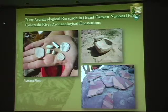Metates and manos. This is the mano, and this is the metate, and these are grinding implements. You can grind up, of course, food like corn, beans, and squash. You can also grind minerals and pigments for painting the pottery. This style is open trough here, and it tells us that it was probably primarily used for grinding corn, which is not surprising because the people who lived at Furnace Flats, we think, are farmers who are using the floodplain of the river and the delta at Unkar Creek to grow crops, agricultural crops.